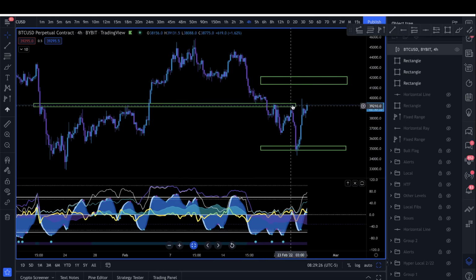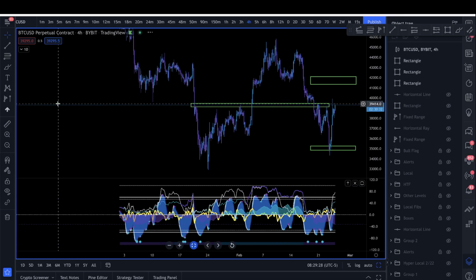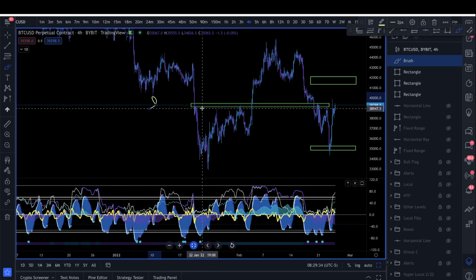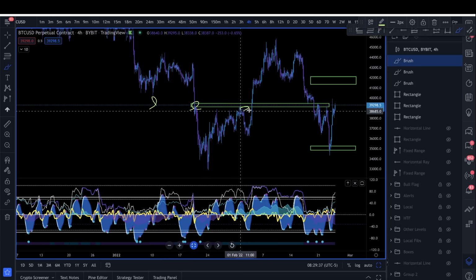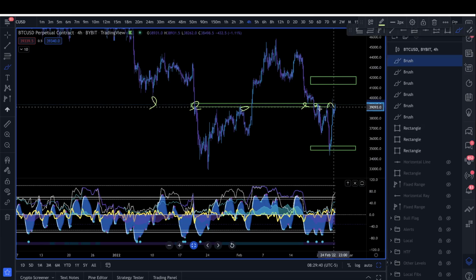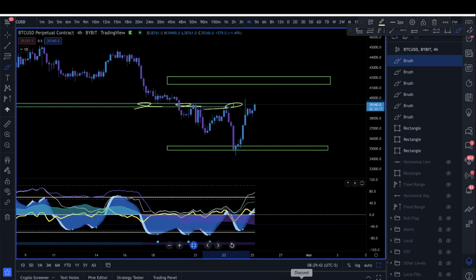of that important resistance. So we can see, even if we go back even farther here, this green box was acting as our support right over here, resistance right over here, resistance again, flipped into support, resistance, and then resistance. So it actually made for a really nice short trade.